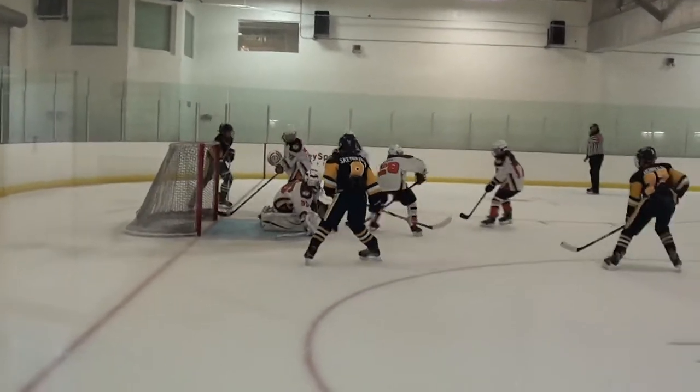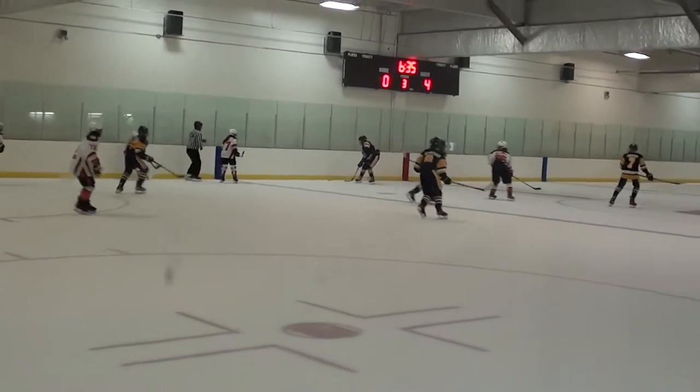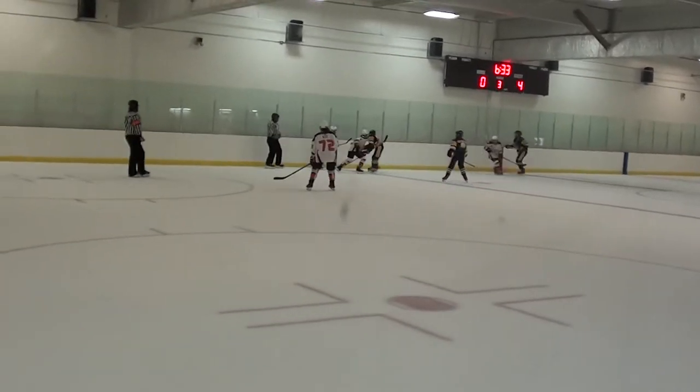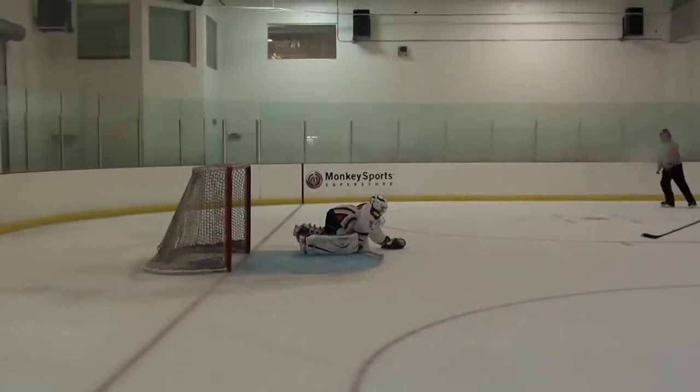Skandarian with a drop. Long shot. Oh, nice. Low far pad, guys. Low far pad. Always a good play. Coach, you want to try it with the Zambo? Yeah. Okay.